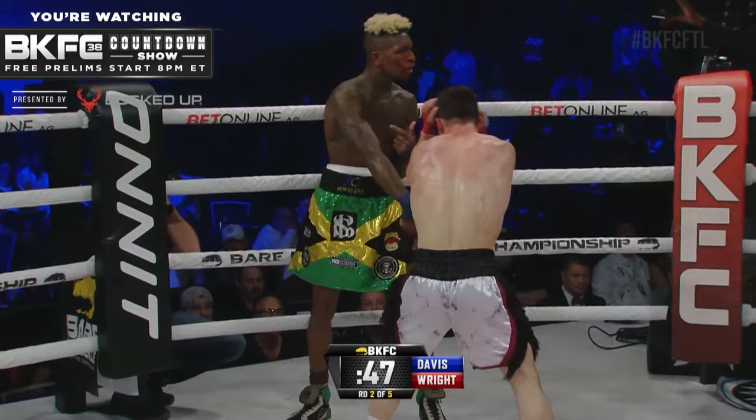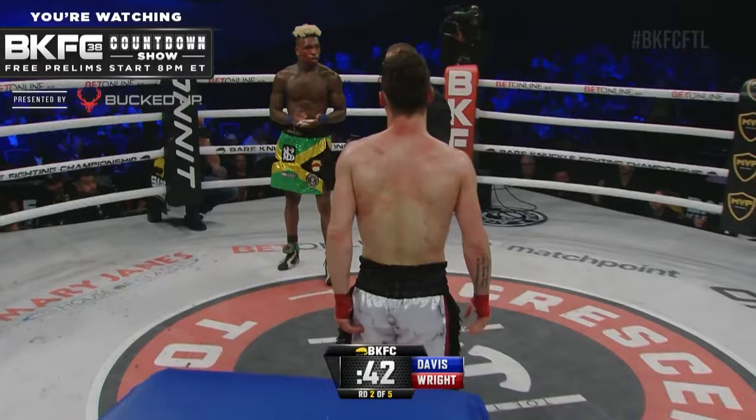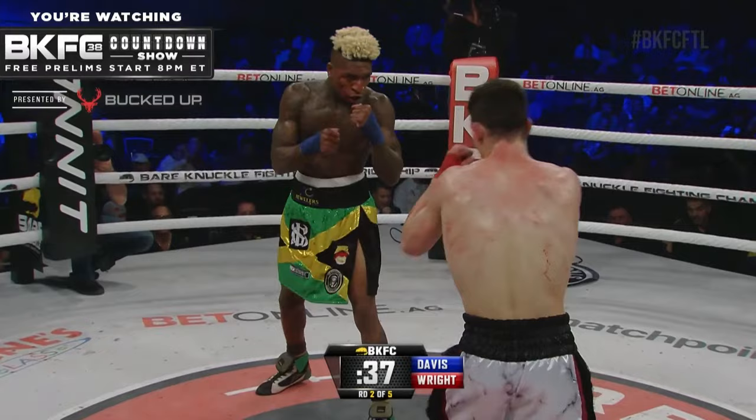On the left, Andrew Glenn is saying that's not a knockdown. Davis was appealing for it. He's still appealing for it. No knockdown, says referee Andrew Glenn, right back to it. Well, his knee definitely hit the ground, but I don't know if it was from a punch.